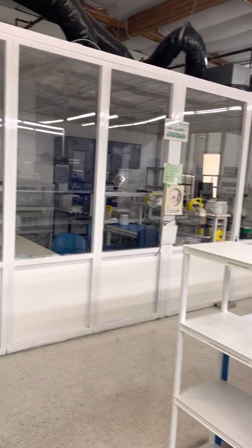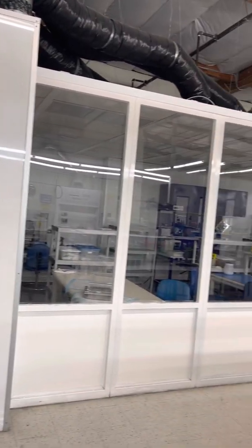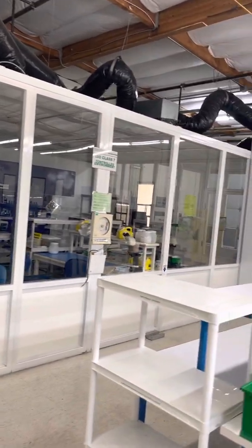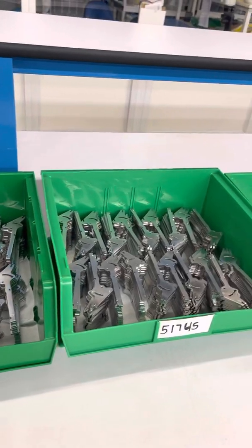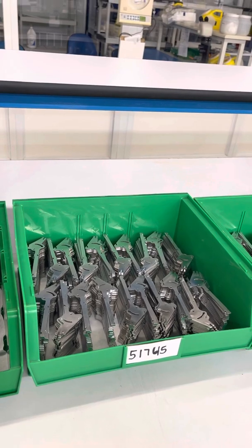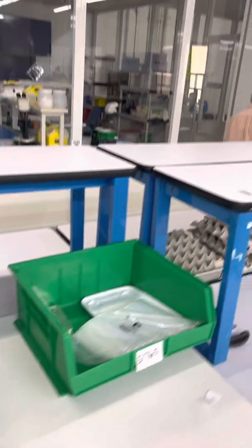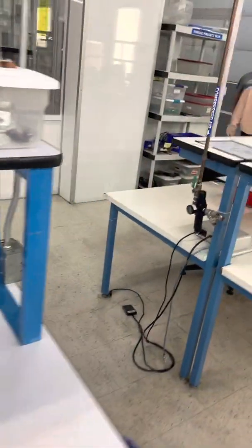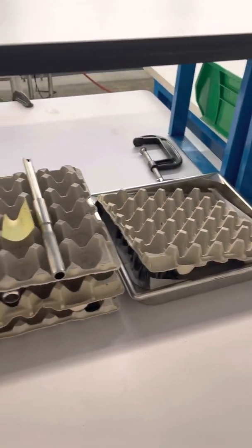Over here to the left is our ISO Class 7 clean room. And in this clean room we have both tray sealers and pouch sealers. It's a typical run of some thick metal parts that we have laser cut, precision machined, and we're now in the final processes of cleaning. It's a custom build of a new orthopedic device.